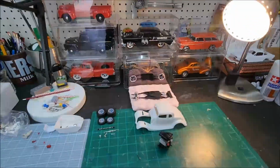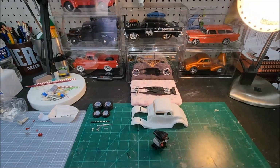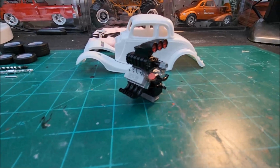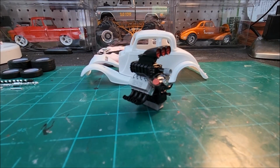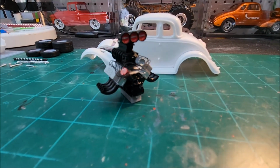Been kind of struggling out here on what I'm going to do with this '34 and couldn't make up my mind on the engine. So this morning I got out here. I'd already had this top fuel engine painted, so this morning I started and thought I'd try to get it all assembled, and I think she's coming out pretty good, man.